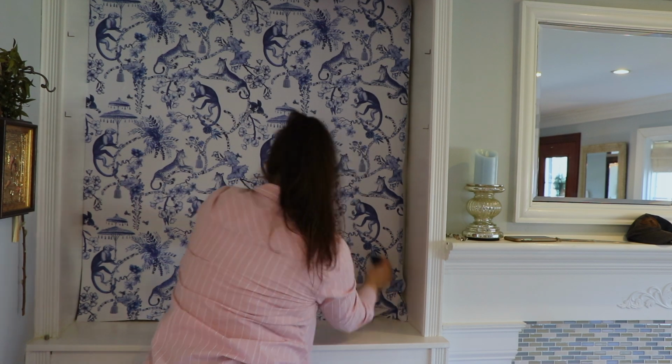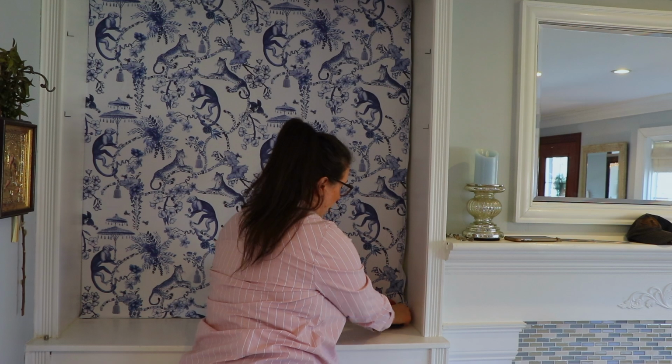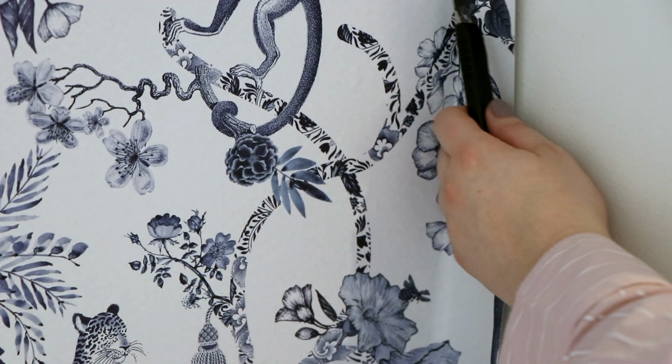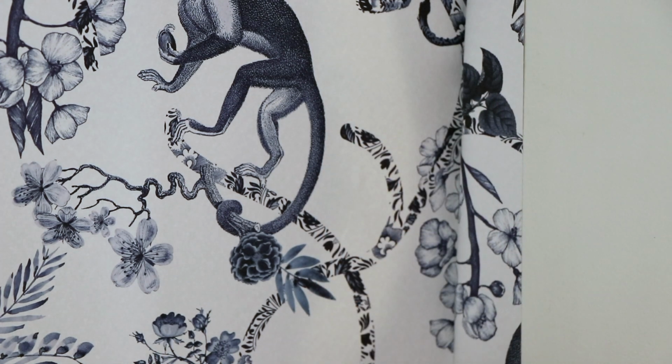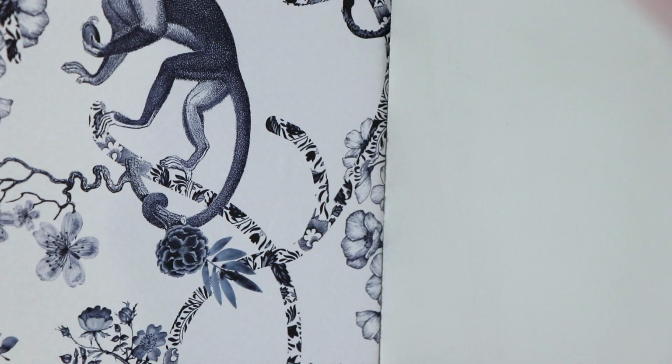Now, as you can see, we do have some excess paper on that right-hand side, and that's because our home was built over 60 years ago. So that's something to keep in mind. If you have an older home, your walls are probably uneven. And so if you have some excess paper, you just trim it using an X-Acto knife, and it comes off very easily.